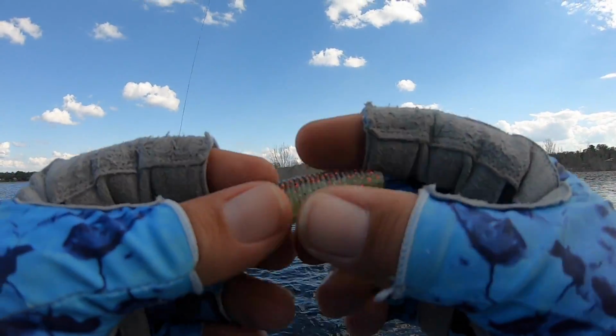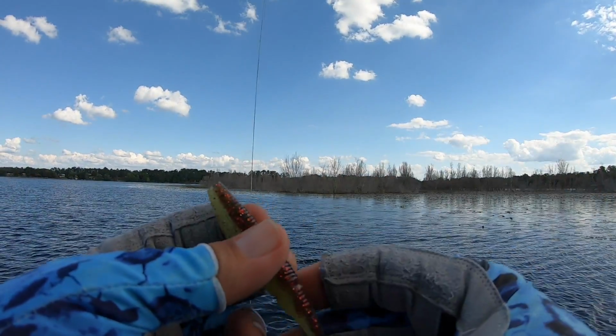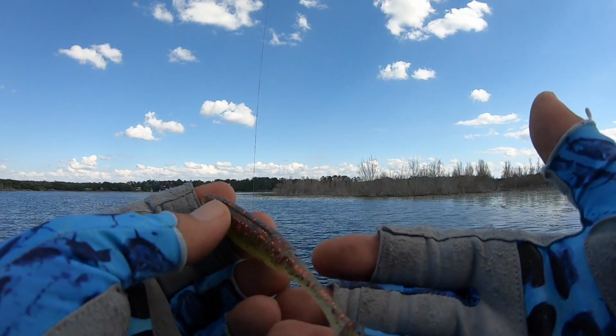First initial impressions of this, the texture actually is fairly firm. I like the design of this paddle tail. They had several different ones. Every different size had a different design to them, actually.